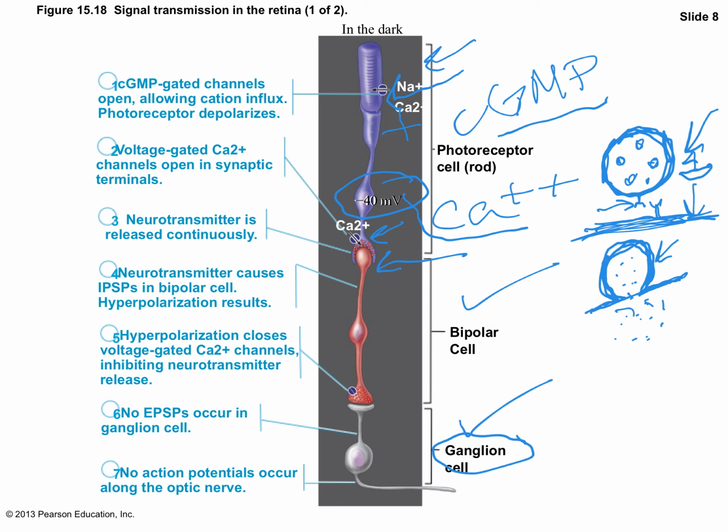And that neurotransmitter binds to receptors on the bipolar cell. Even though glutamate is the main neurotransmitter utilized in these pathways, the receptor types on the bipolar cell respond to glutamate in a way that inhibits this bipolar cell. They make it more negative. They hyperpolarize it. And the term for that, IPSP, is inhibitory postsynaptic potential. So it's a very descriptive term. It's causing an inhibitory, very negative postsynaptic, meaning after the synapse, potential, meaning charge. So when this glutamate is released, it binds to receptors that cause an inhibitory signal.